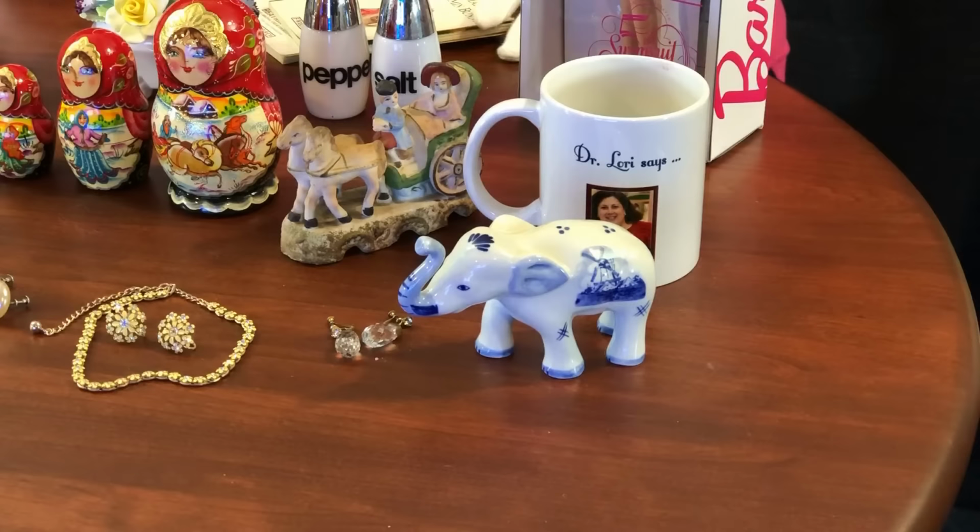Now, Delft ceramics are always blue and white, right? Known for that tradition. But in fact, a lot of these pieces, in the last, I would say, 25 years, were made in Asia, and then they put the Delft mark on it, and then they send them to Holland for souvenirs, and then a lot of people would buy them thinking that they are, in fact, native to the Netherlands or to Holland, and that's not always the case.